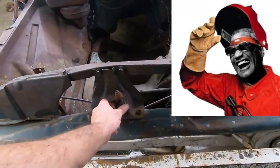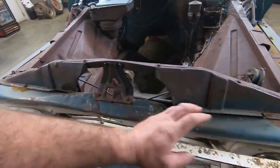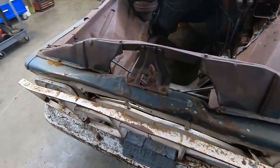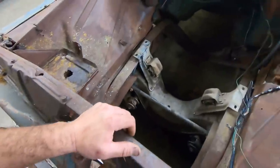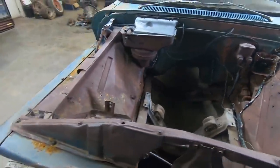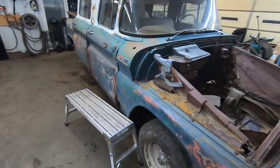Oh, look, Ray Charles welded our hood latch. This whole core support, header panel, grill is all just wasted. I think they tied a chain around it, tried to move it at one time. Pretty ugly, but let's get some wheels stabbed on this thing and take a look at it. And then figure out what we're gonna do next.